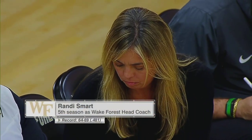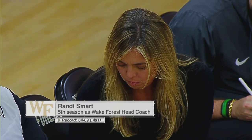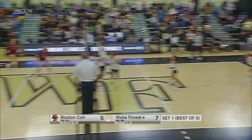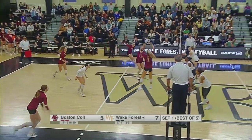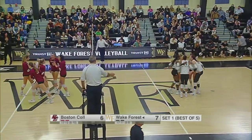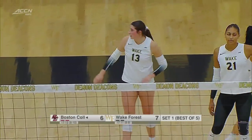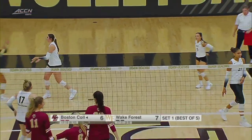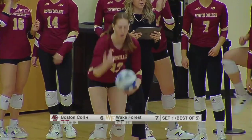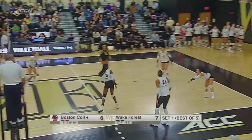And take a look here at Coach Randy Smart, fifth season for Wake Forest. It's been quite the turnaround, really. I mean, they're just looking to improve. It's been year-over-year progress the past few seasons for the Demon Deacons. Eagles quick to answer with a point. But a win today would make Wake Forest 9-9. It would give them their first .500 or better season since 2010.